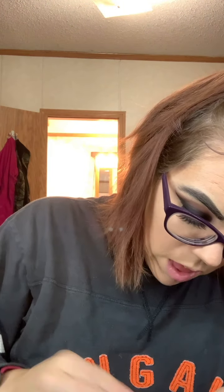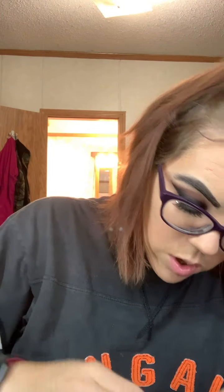So, now what we're going to do is we're going to set with the Ciate London Everyday Vacay Powder. Guys, I don't have much left. I really want to try a new setting powder. Once again, if you're feeling friendly, comment down below your favorite under the eye powder, favorite powder to set your concealer, whatever.